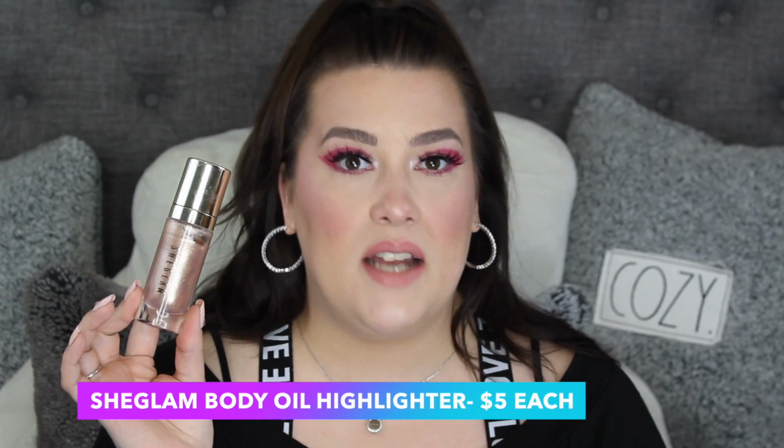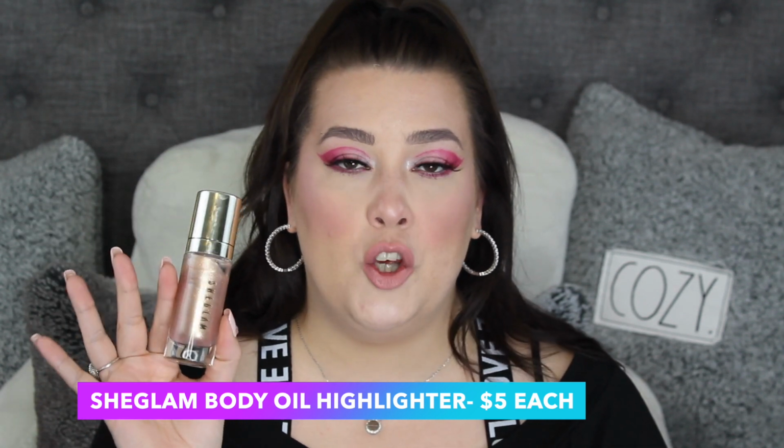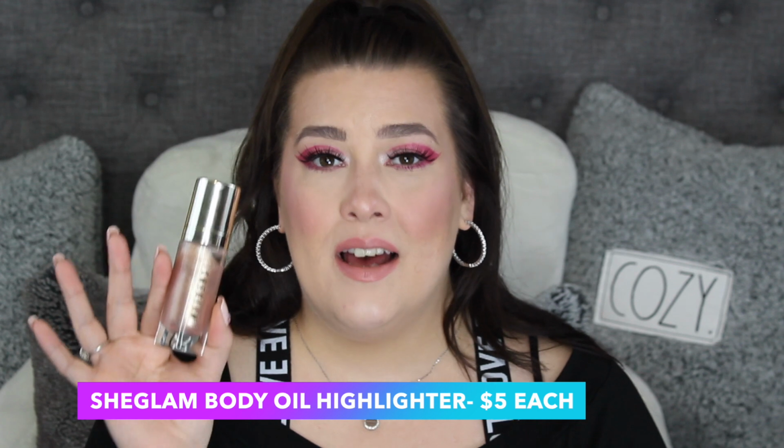The next thing that I've been stuck to a lot recently, because this is summer, is from SheGLAM, and this is their body highlight. I have mine in Eros. I love this so much. If you apply this with your hands, you will have sparkles everywhere.